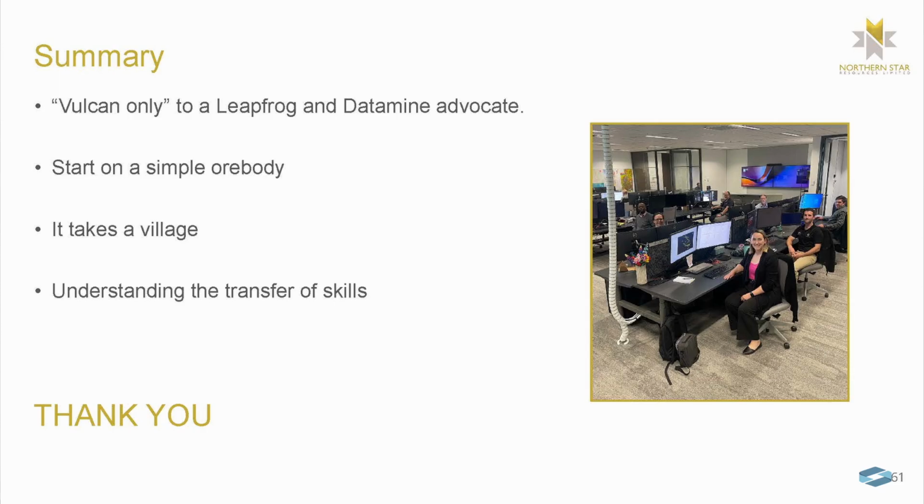Now, all of these things sent me back to the fear and anger stages. But it's realizing that there's a way through it. And like most things, it just takes time and practice. So, in summary, I transitioned from a Vulkan-only geologist to a Leapfrog and Datamine advocate. Looking back at the project, I've learnt so much, but if I tackle this again, I wouldn't choose such a complex area to do my first Datamine block model on.